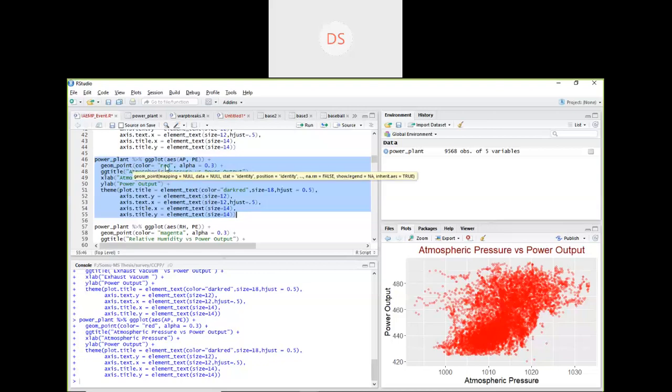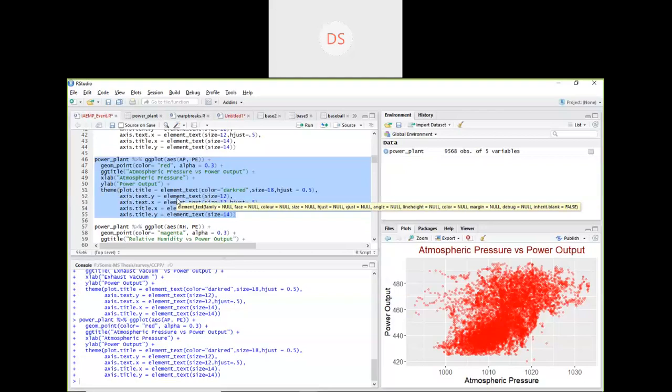And what should be the color? It should be red. And what should be the size of the point? It should be 0.3. If I increase it, it will be much bigger, okay? Then what should be my title? It is atmospheric pressure. What is the X label? This. Y label? This. Okay. And this is a theme which normally I will copy and paste, because this is something good and gives a good look for our graph.